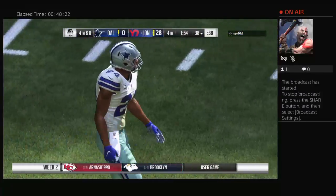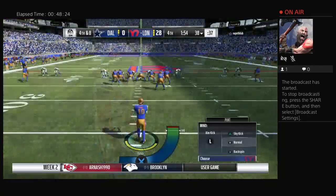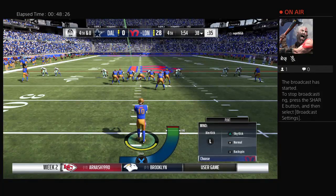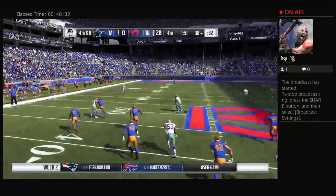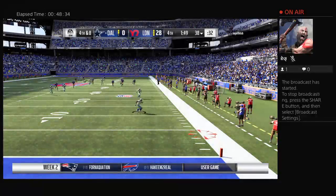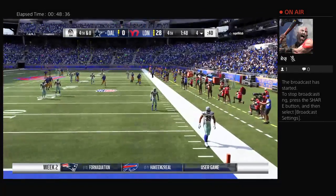Now it's 4th quarter, you've got the big lead. If you're coaching, Charles, you still taking shots like that downfield? I'd be a little more concerned with running some clock and making sure you're taking care of the lead, because you keep flinging it around, you throw a couple of picks, you can put yourself in jeopardy.